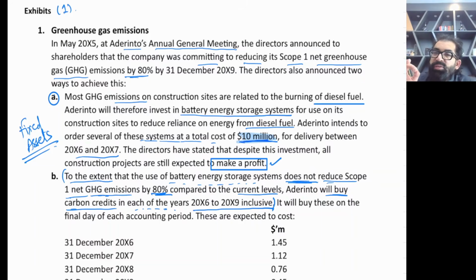But if the battery storage systems are not effective and they fail to reduce GHG emissions by 80%, then they will buy these carbon credit certificates. Sometimes we call it certificates. Then they are going to buy carbon credits. They are going to donate in carbon credit certificates to reduce pollution and GHG emissions from the environment.